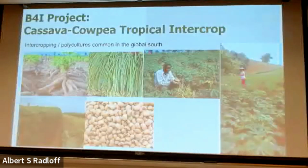So I used to work on cassava, as did my PhD student, Gideon Oibode. So cassava, I didn't actually introduce the crop. It's a root crop. It is a staple throughout the tropics of the world. About 500 million or more people depend on it for calories every day.